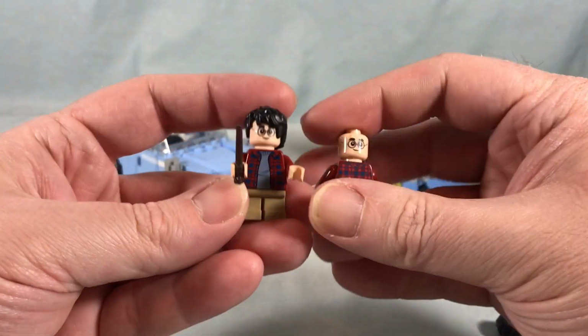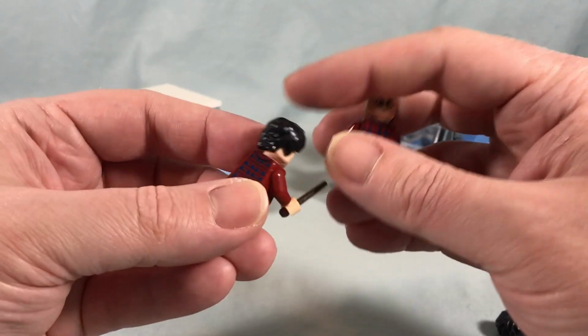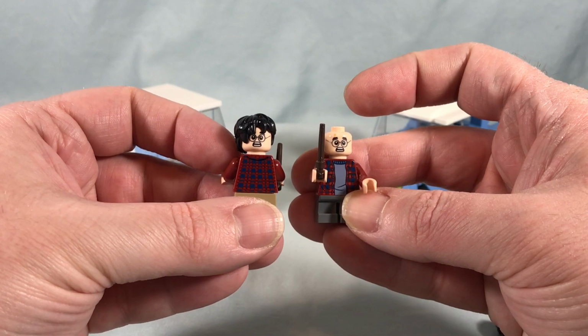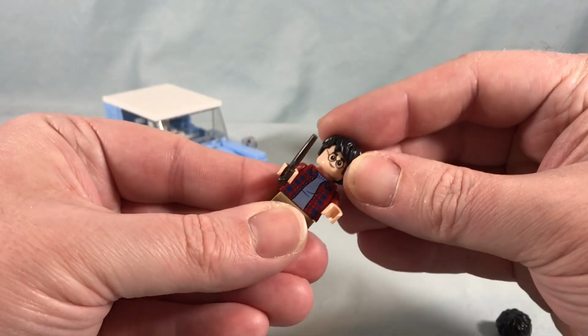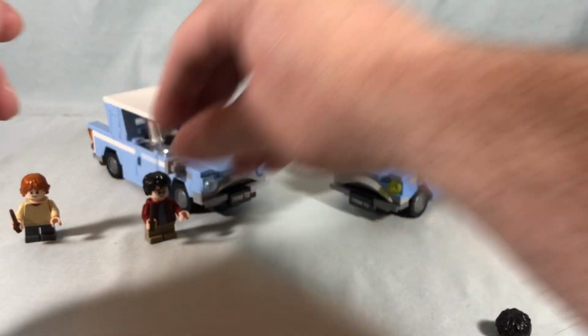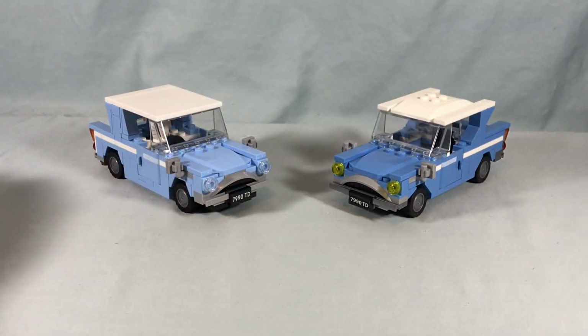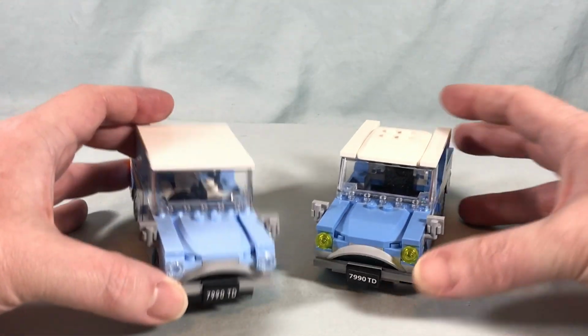So if we show these two here, they look to be the same. And then these two here look to be the same. So I think that's the exact same head. I don't think there's anything different there. So the minifigures are very, very similar. But if we move them off to the side, we can take a look at the two different cars.